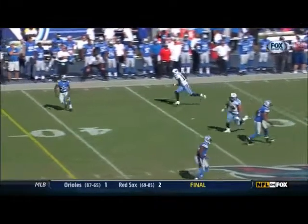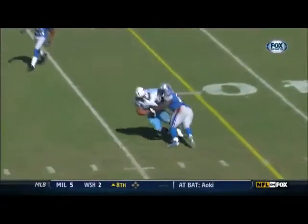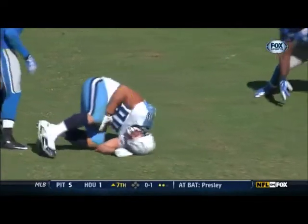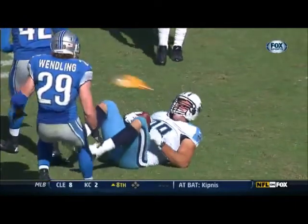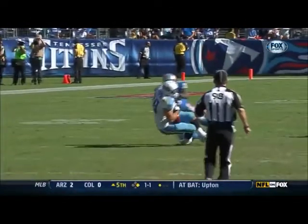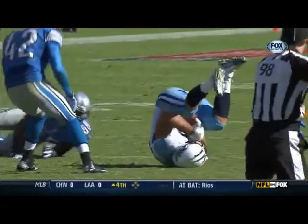You can see the ball actually. Watch this shot here. The question is, he gets hit just as the second foot hits the ground. Does the ball hit the ground and then come loose? That's what they're looking at right now to determine whether this ball actually touches the ground and then pops loose, which would make it incomplete. You'd still have the penalty, but it would be enforced from the previous spot, not from the end of the run. And Mike, I don't think the ball got to the ground.